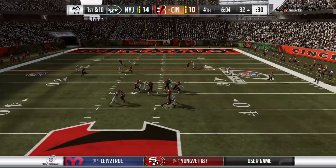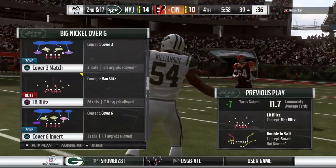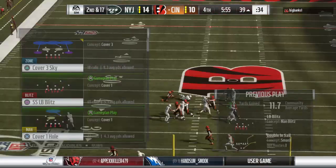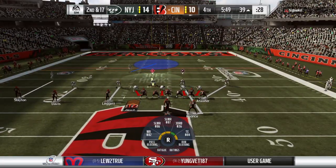Here's 1st and 10. He'll be taken down. The Jets get in there for the sack. Avery Williamson coming on the blitz. He gets him for a loss of 7. Don't need it all back at once, but you figure they're going to need something here. 17 yards to go on second down.